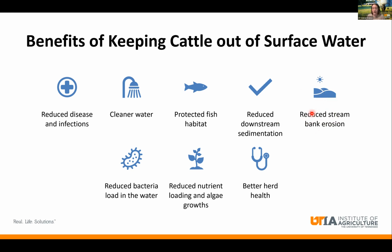Not having cattle walking down those stream banks is going to reduce erosion, reduce that bacteria load, like I mentioned, with the disease and infection, reduce nutrient loading, and then better herd health. Another thing that I haven't mentioned yet, but from a health standpoint, foot rot: cattle that have foot rot that stand in a pond, that's not going to help that hoof heal any better. And so that's going to be kind of a challenge when we have cattle standing in ponds. And then also, more importantly in dairy, but still in beef as well, can be some mastitis issues with cattle standing in water, especially if they're standing in there deep and their udders are exposed to that bacteria load, then that can create some mastitis issues as well.